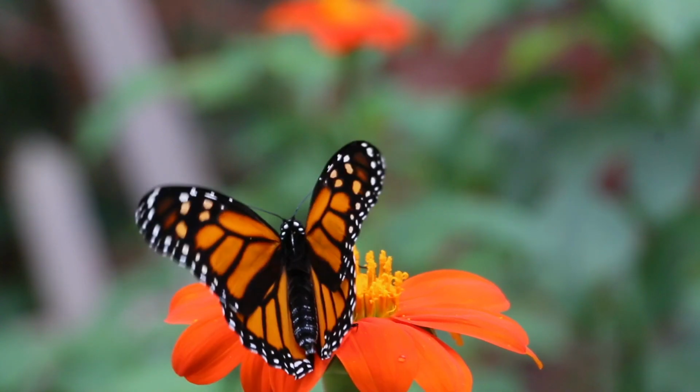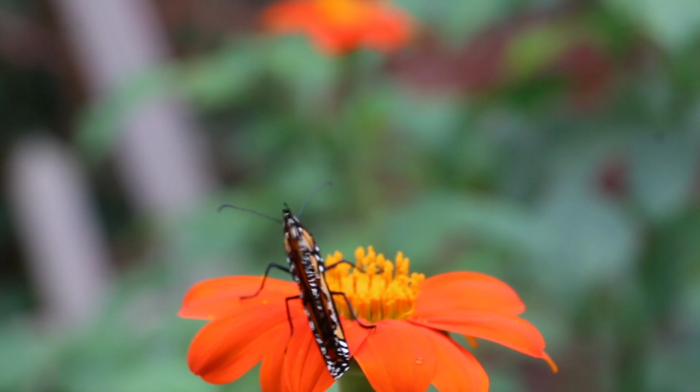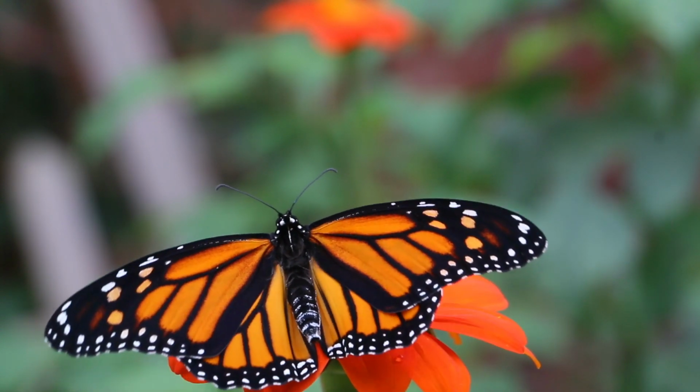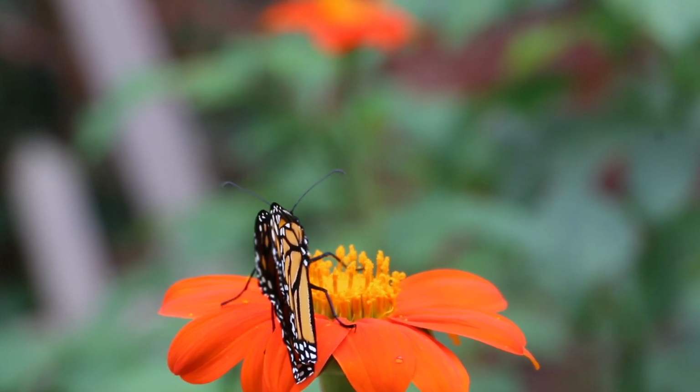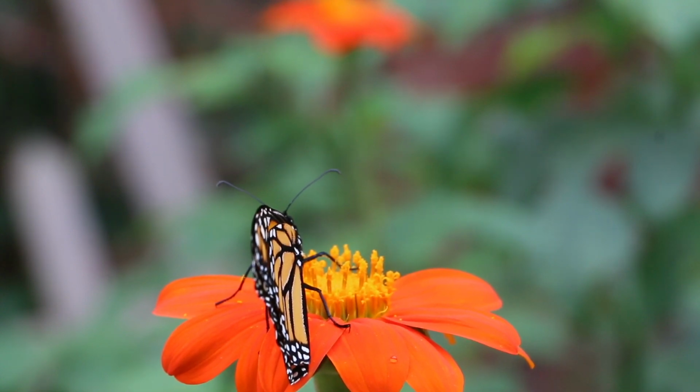The monarch will go through 4 generations from spring to summer. The last generation is known as the super generation. They are the ones that migrate to Mexico for the winter, and they can live up to 9 months.